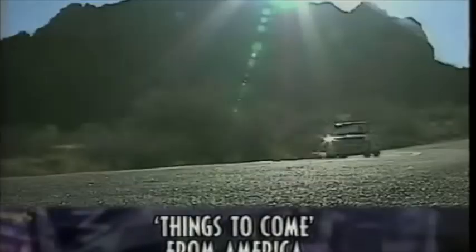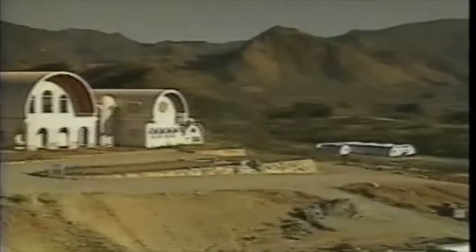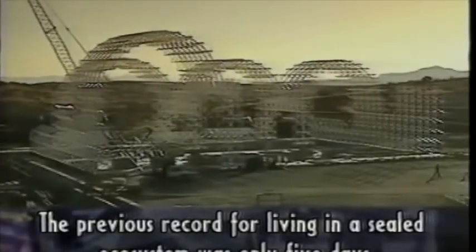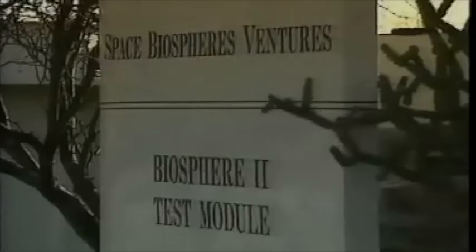Deep in the Arizona desert, scientists are creating one of the most unusual experiments ever to find out whether we can create an environment that would let us live in space. For 2 years, 8 scientists are going to live sealed inside a man-made ecosystem, a totally self-sufficient environment. It's called Biosphere 2 because Earth is Biosphere 1, and inside it's a microcosm of the world.